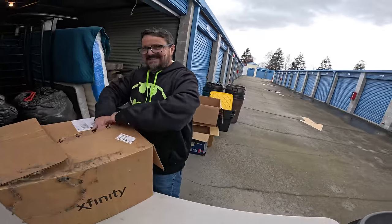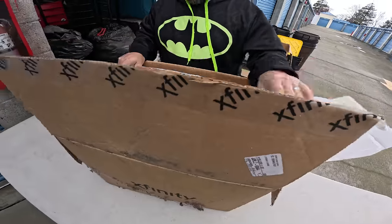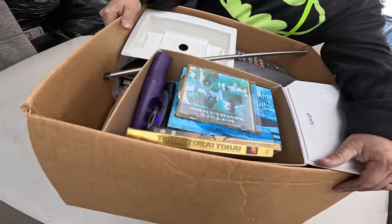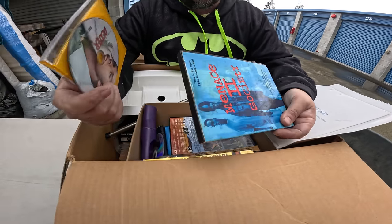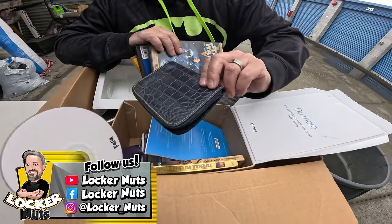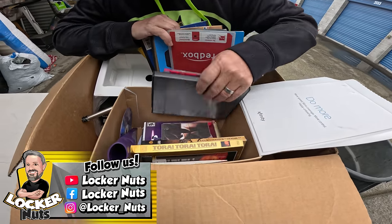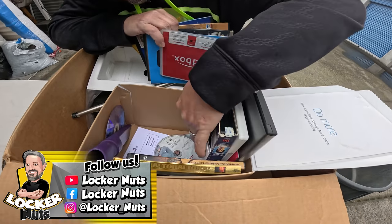Gross. Oh my goodness. Okay, this is our dollar purchase. This is what we get. And a lot of garbage. What? This is a bootleg copy of Matrix, Menace to Society. You got some DVDs. Ooh, there's something good. Empire Strikes Back. Oh, got a wallet. Oh, but these are just not in great condition though.